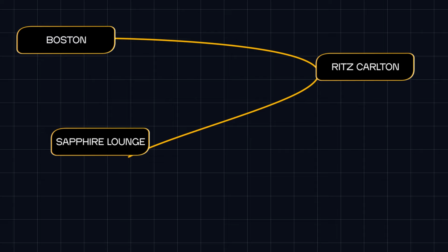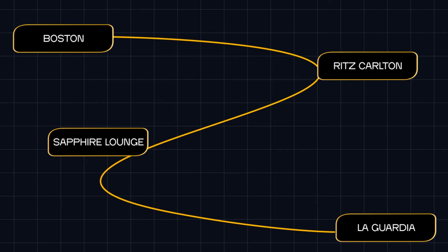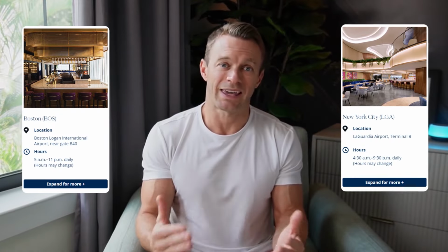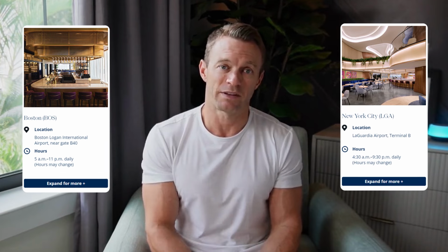Then go to the St. Regis in New York and fly out of LaGuardia so that you can visit the Chase Sapphire Lounge there. These two lounges, I can't say enough about them. They're two of the nicer airport lounges in the world. Definitely something you should check out.